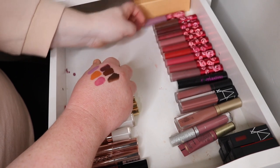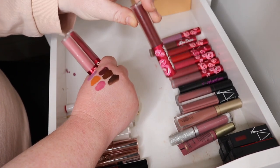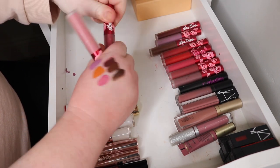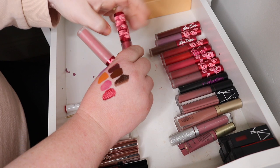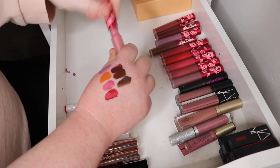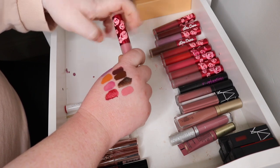Okay, so then we're going to be keeping Wicked, which is a really dark red. Red Hot, which is a metallic red. This is my Christmas shade. Yes, I don't keep many metallics, but I love that one. Cupid is the cutest pink. Soft pink. Oh no, it's the other one I'm thinking of, but this is still really pretty.